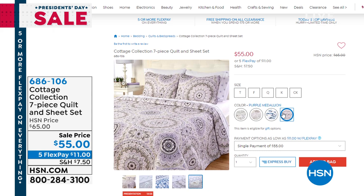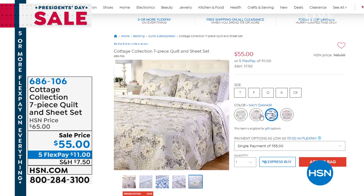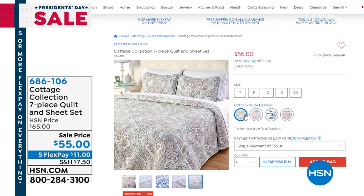I love that one. Which one's that one? You see it, that's the purple medallion. Oh my gosh. They're all... look at the blue damask. This was our most popular when we launched this. The gray floral is gorgeous. Nice too. Okay. And then this is my favorite. That's the aqua damask.